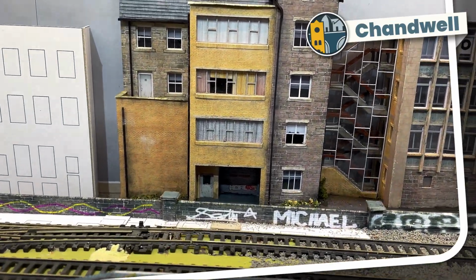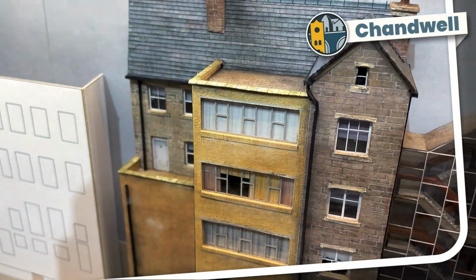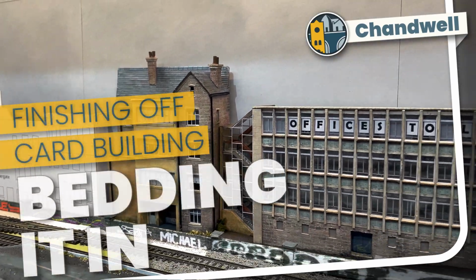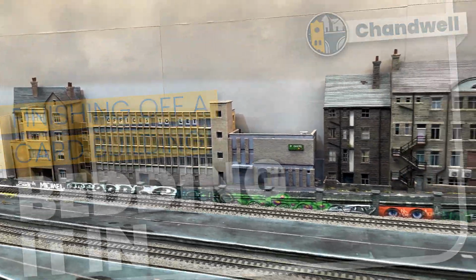of Market Street. I also took a trip to Bradford this week to see the real office building for myself and to be sure that it's not too small beside the much beefier Victorian buildings. So here is how I bedded in the building. Watch till the end for a sneak peek of what I'll be building next.